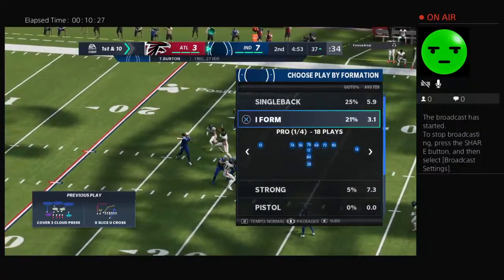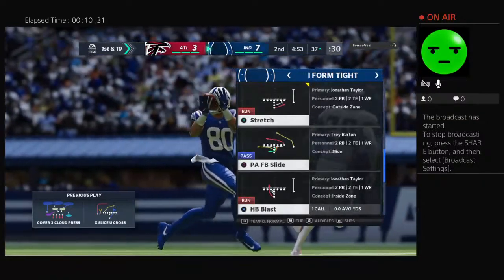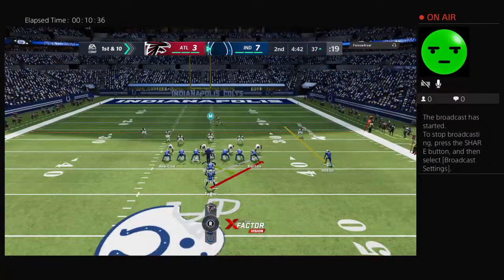1st and 10. For a tight end, he's got good straight line speed, and on that route, he's often the guy that gets overlooked. Nice job there of finding him in stride for really good yardage.